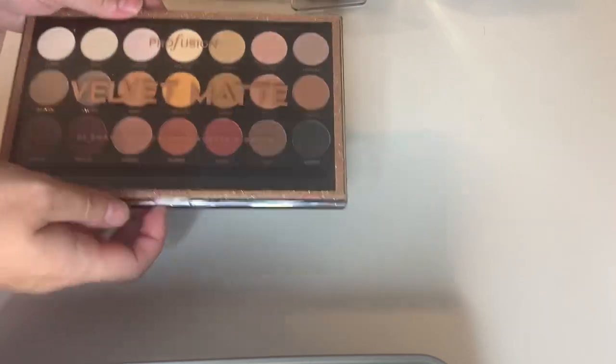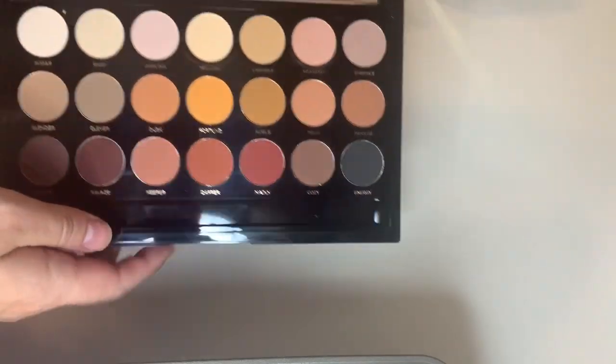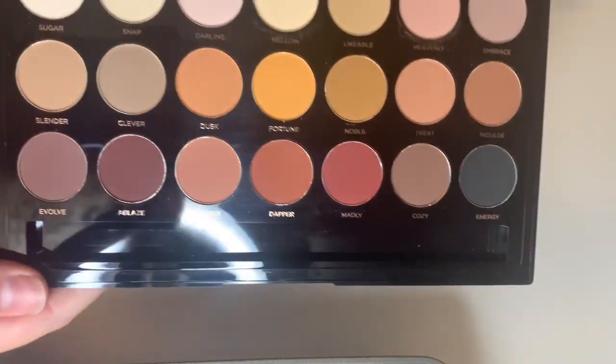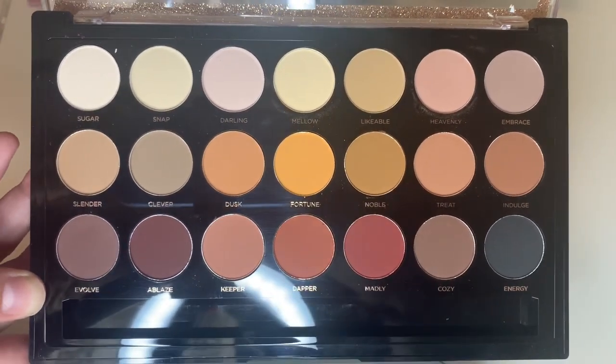So what you just saw was the first drawer worth of palettes that I have. We're gonna start with the very big ones. This is from Profusion. It's their Velvet Matte palette. And I actually really like this palette. I am not quite sure if they sell it anymore. I got this at Marshall's for like $7, and it's one of the best matte palettes I own. So if you're able to find it, go ahead and grab it.